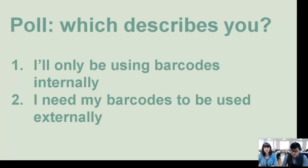We'll get a sense based on who's here whether you'll be using them just internally or if you need them to be used externally. That gives us a sense of how helpful our barcode generation is going to be. Is it going to help most people or not? Go ahead and vote. I'll leave that open for a little while, and then we'll see what happens with that.